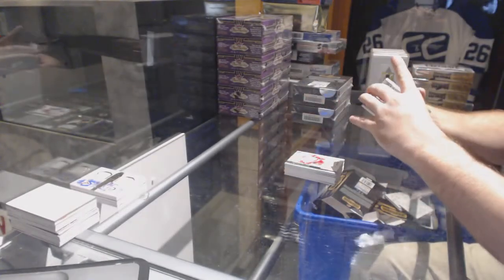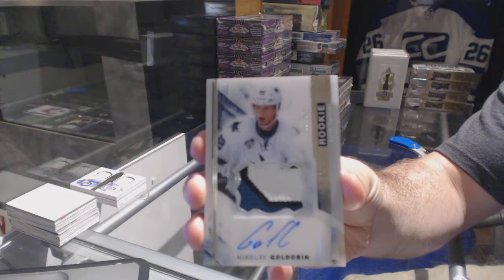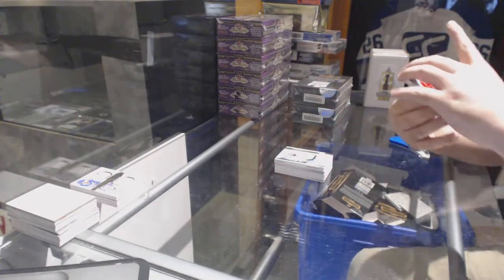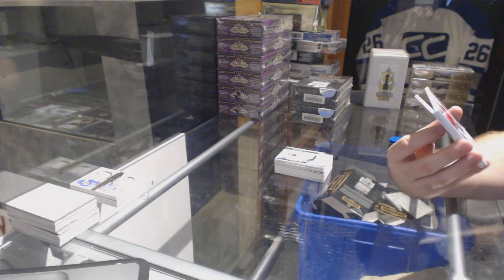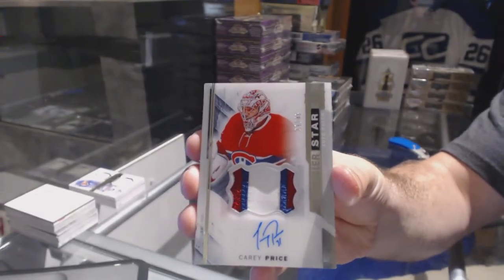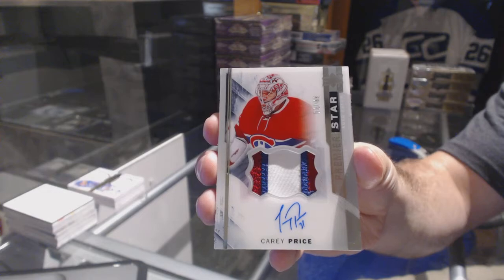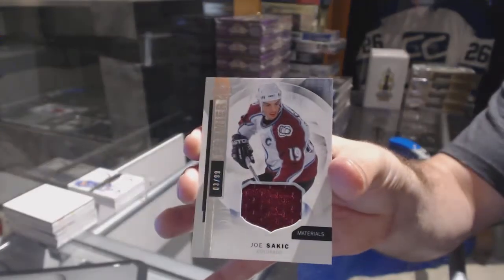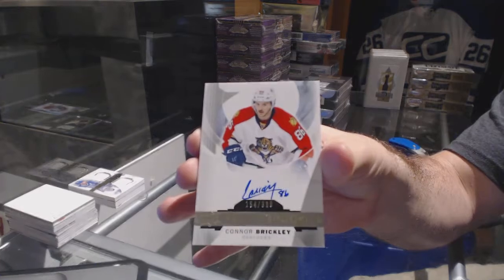For the Sharks, number to $3.75, Nikolai Goldobin, rookie patch auto. Wow, what a case. Number 249, a Stars auto patch for the Montreal Canadiens, Carey Price. Carey Price, auto patch number 249. For number 99, a base jersey for the Avalanche, Joe Sakic. And we've got for the Panthers a $3.99, Connor Brinkley.